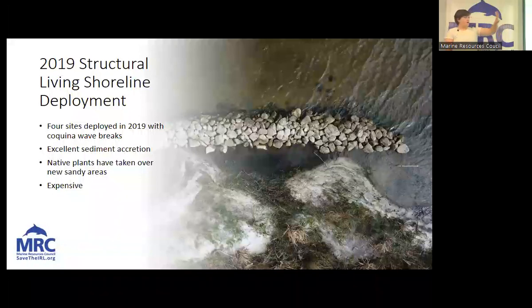So from the boardwalk down to the shell midden. But the south end of the property, Ice Lookout Point, was still unaddressed. So in 2017, my predecessor, Katie Savoya, was able to obtain a permit for us to deploy 11 50-foot sites. And this was permitted by Florida Department of Environmental Protection and Army Corps engineers. And so we started with 4 of those 11 sites being installed with a structural living shoreline.